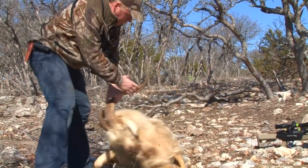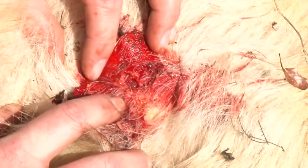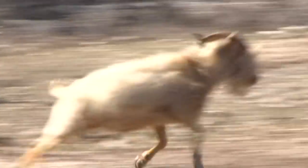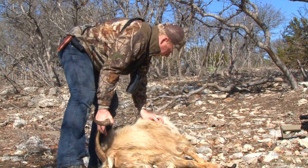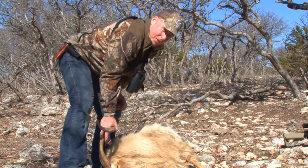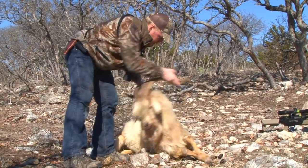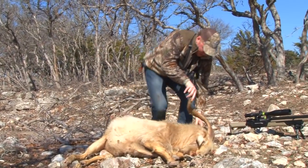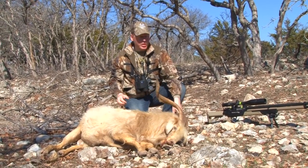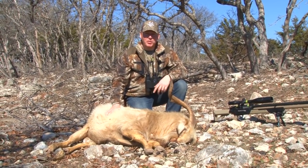It's gone clear through and created a pretty substantial wound channel. I am stunned. That's happened through the Benjamin Rogue. Not that I'm surprised by its capability. That's the biggest wound channel I've seen at 48 yards as well, so it's a pretty long shot. So all in all, a great hunt, a beautiful old ram, perfect bullet placement once again by the Benjamin 357 Rogue, and mutton is back on the menu.